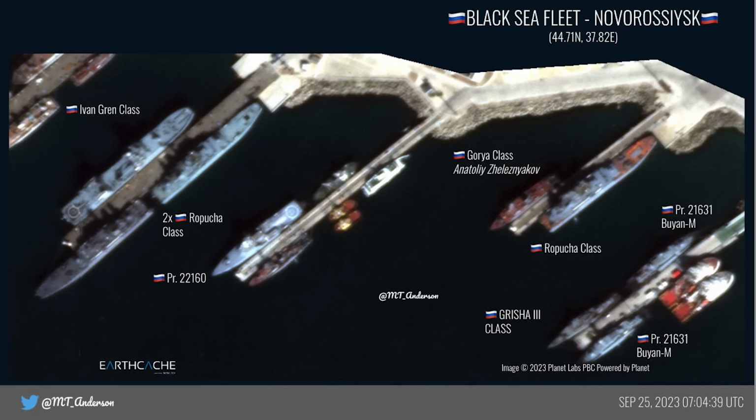Here, a zoomed in section of more ships at Novorossiysk. Of special interest are the three Ropucha-class ships, one of which looks like it caught syphilis, and is certainly looking in a rough condition with visible rust on its deck. For those keeping count, that's now 4 out of 9 Ropucha-class ships accounted for.